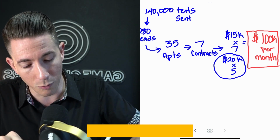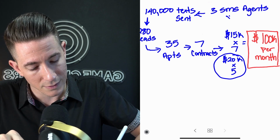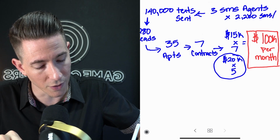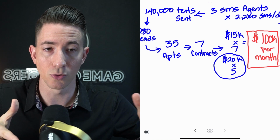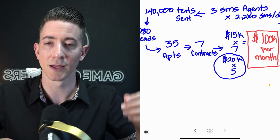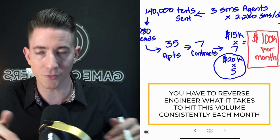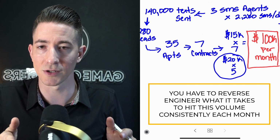So now we go back and we say 3 SMS agents times 2,200 SMS per day. And that is how we literally reverse engineer our way to $100,000 per month. I know there's a lot of writing on here, but guys, if you're going to hit $100,000 per month predictably and consistently every single month, we have to reverse engineer exactly what's required to hit $100,000 per month.